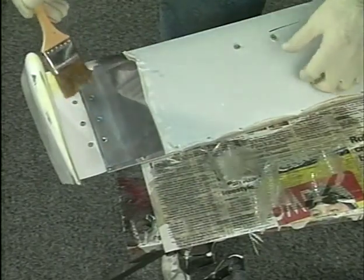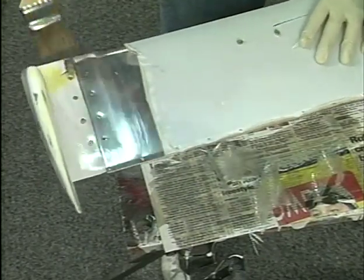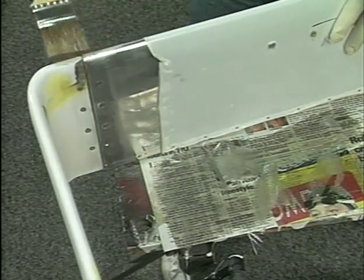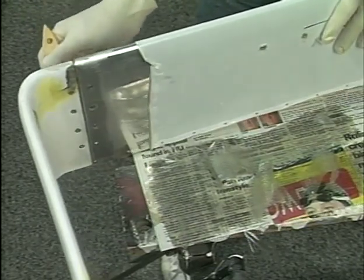Peel back the protective film from the aluminum and sand the fin in the area to be bonded. Apply 2 layers of the fiberglass cloth and resin over the seam.